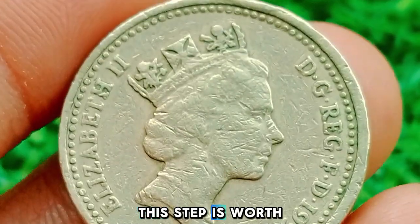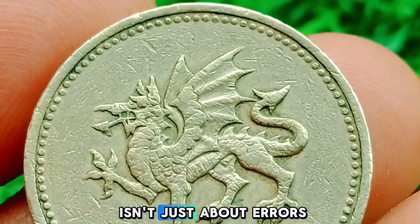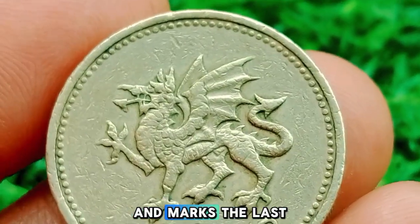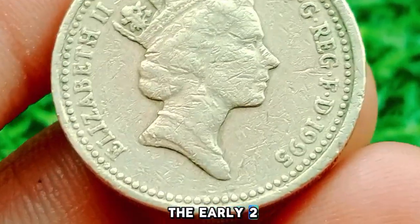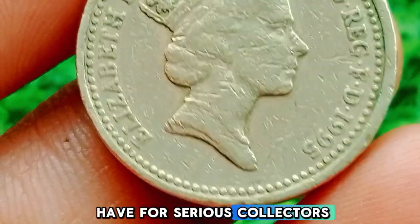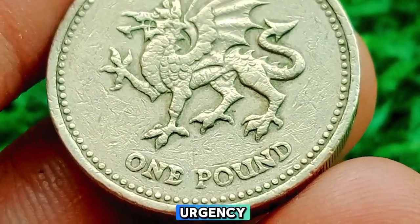This step is worth it. Why collectors love this coin? The 1995 £1 coin isn't just about errors, it's about symbolism and story. It honors Welsh heritage, features stunning design, and marks the last of the traditional style £1 coins before modern redesigns in the early 2000s. Its combination of history, errors, and national pride makes it a must-have for serious collectors. And with only a few confirmed error coins in circulation, the rarity adds an element of mystery and urgency.